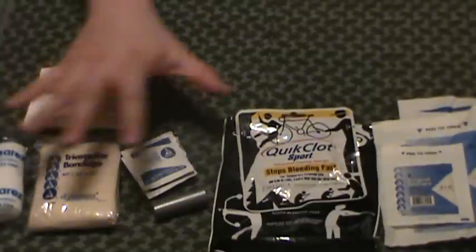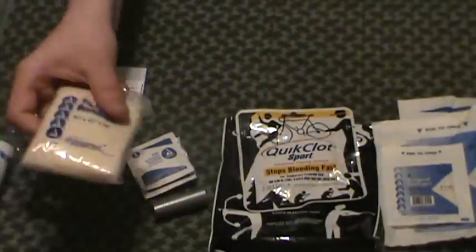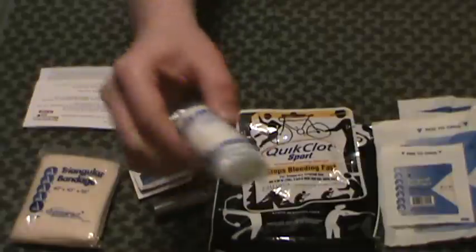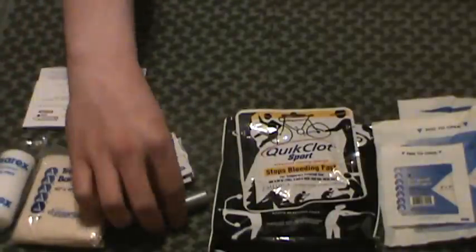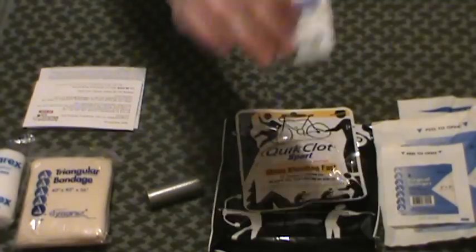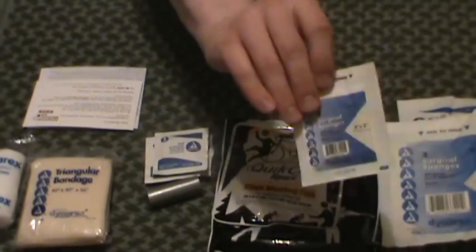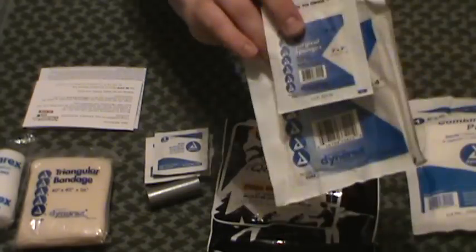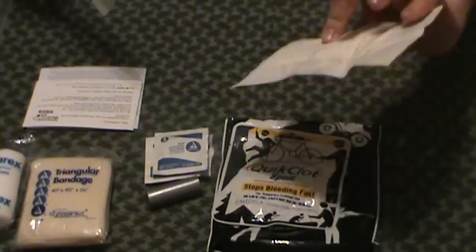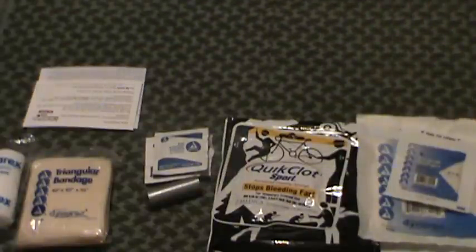So, tremendous amount of gear, in my opinion, for this. Again, triangular bandage, big wraparound gauze, which is going to be nice for security things. The duct tape is killer. Could I get by with less of the little antiseptic towelettes? Yeah, maybe, but I'm going to keep it as is. Quik Clot, 2 2x2s, 2 4x4s, combine pad, what I call a little compression bandage type thing, something to put pressure on, and the gloves.